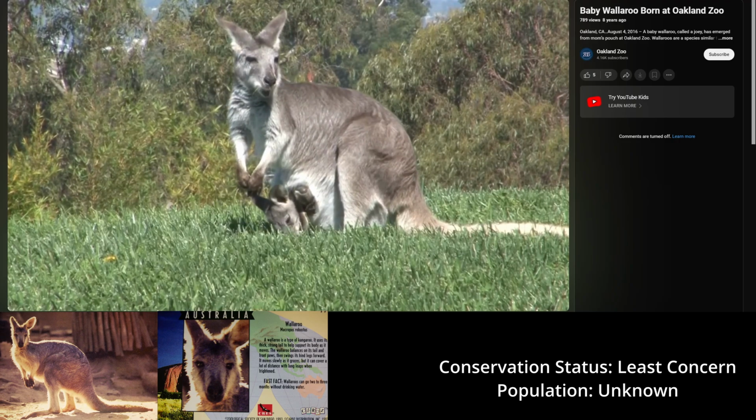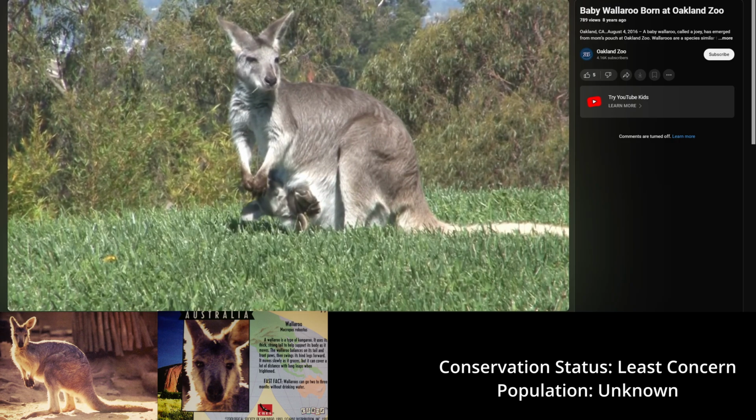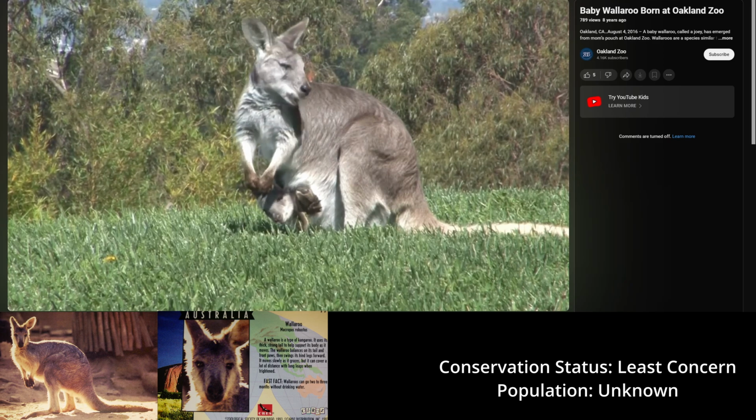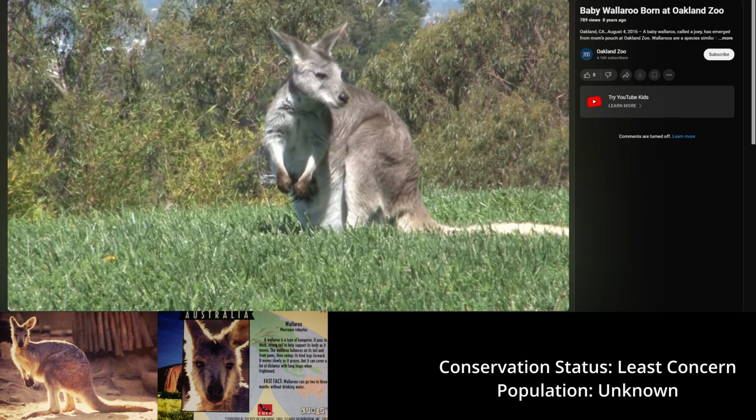Wallaroo, Macropus robustus. A wallaroo is a type of kangaroo that uses its thick, strong tail for balance and support as it moves. It shifts its weight onto its tail and front paws, then swings its powerful hind legs forward.